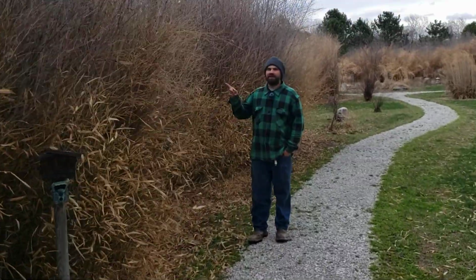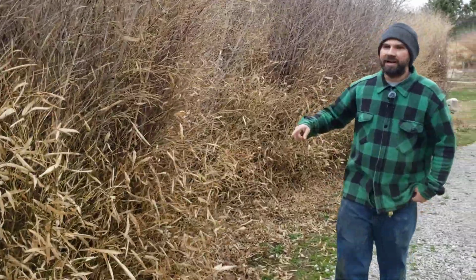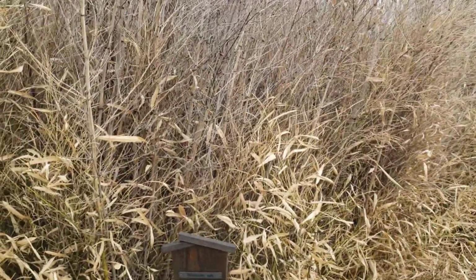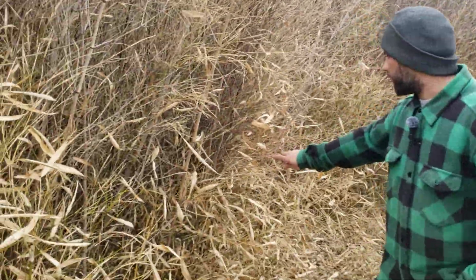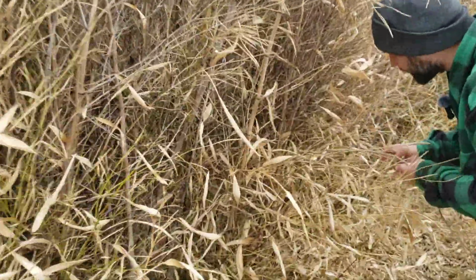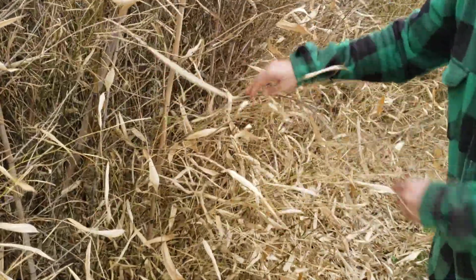Okay, now here we are on the other side of the same grove, just on the opposite side of the windbreak. You can see it's quite a bit more windy out here today because this is more exposed to the direction that our wind is typically out of. And you can see there's hardly a green leaf left in here. There is a green leaf here, but this is actually from some kind of a weed vine that I need to pull out of here rather than the bamboo.